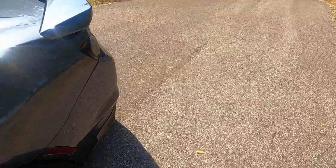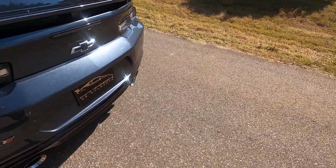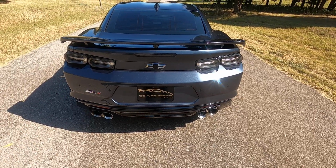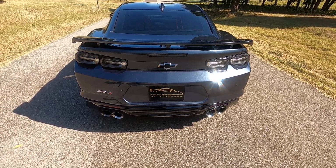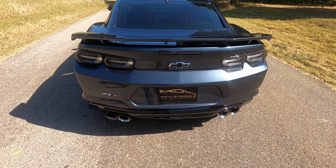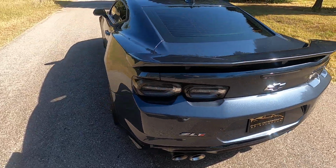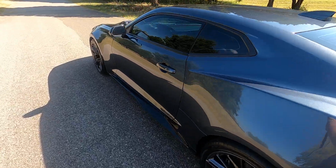Walk around the back so you can hear it. Not very aggressive. However, it does make all kinds of nice sounds when you get into it, crackles and pops on deceleration and things like that. It's part of the personality of the car that makes it fun to drive.